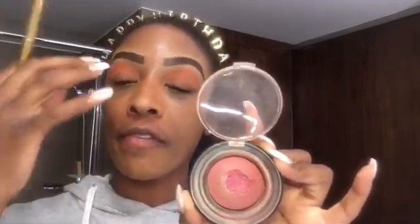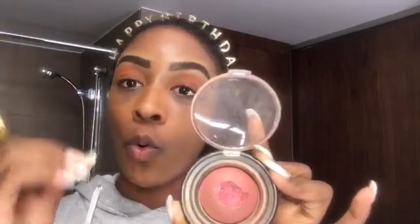And then I'm going to go back in with a much bigger, fluffier brush to blend in more of that orange, more of a shimmer orange. So we're going to do this, you guys. I'm just going to go lightly, this color is very powerful, you guys.